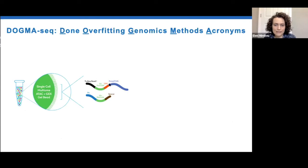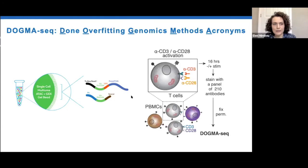We recognized that the poly-T mediated barcoding could be used to barcode poly-A antibody conjugates, much like we did in CITE-seq. And to benchmark the method, we repeated the PBMC stimulation experiment, where cells, after activation, were stained with a TotalSeq-A panel and subsequently fixed, permeabilized, and subjected to the DOGMA-seq protocol.